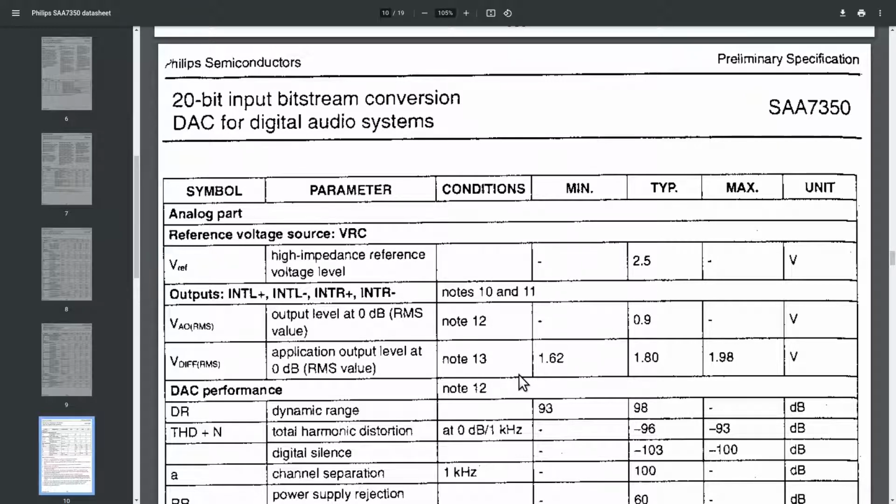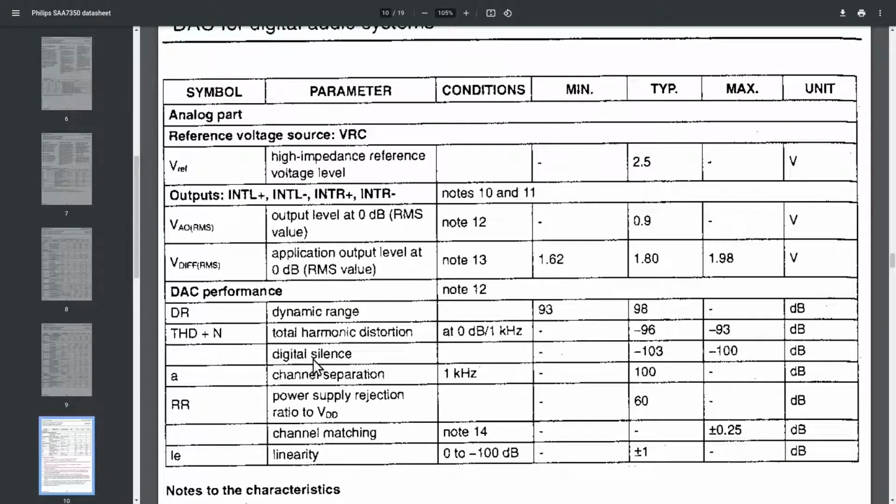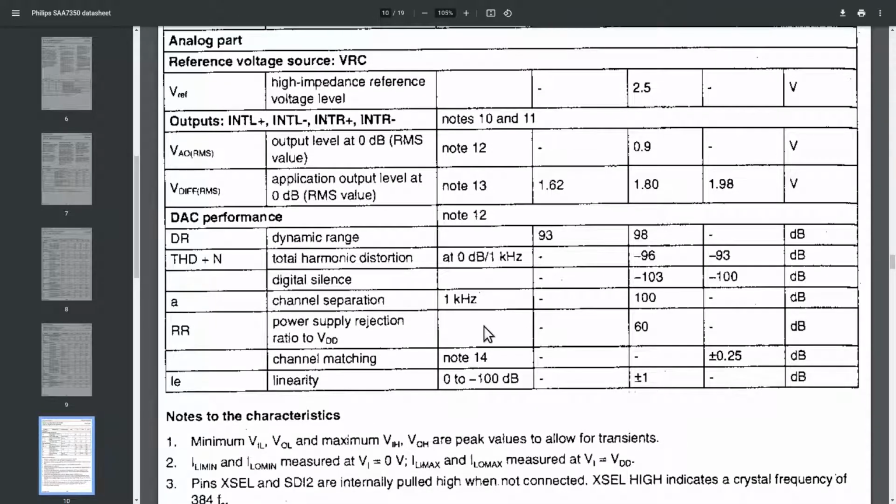And here it says THD plus N, total harmonic distortion plus noise. And it will be dominated a little bit by distortion, but this is a very nice way to kind of sweep the noise floor modulation under the rug. So at 0 dB FS, the performance is anywhere between 93 and 96 decibels. For digital silence, however, and obviously the harmonic distortion is also absent in that case, the thing can actually perform 103 or at least 100 decibels.